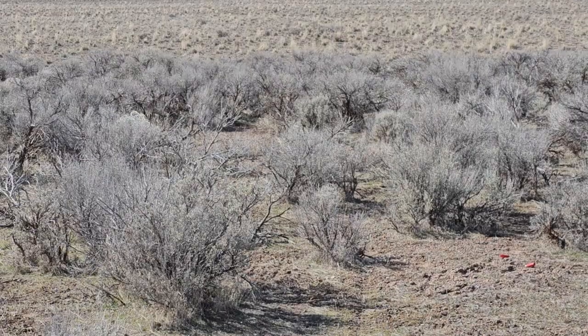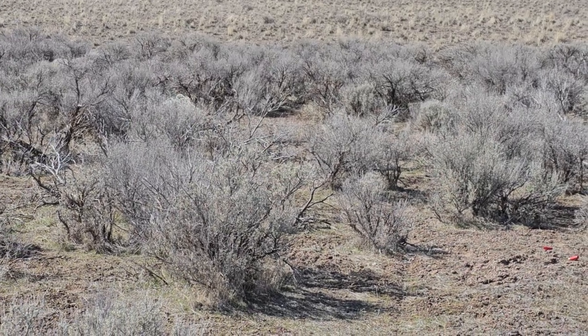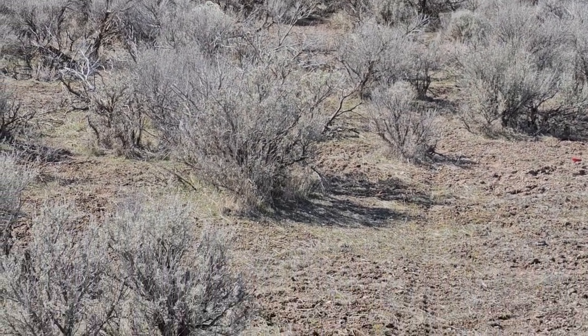So we've been walking for a few minutes now. We've just seen one rabbit. Ben shot at it, but missed it a little bit. So we're gonna go see if we can track it down. It kind of went into there a little bit. So we're gonna walk up on it, see if he's there.